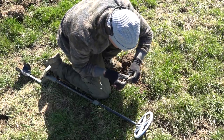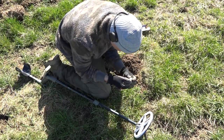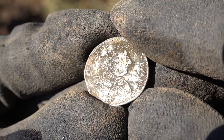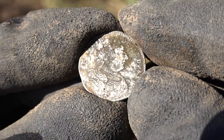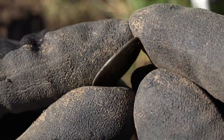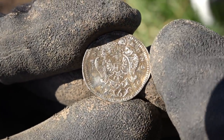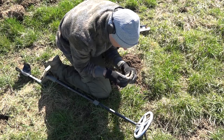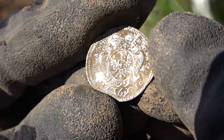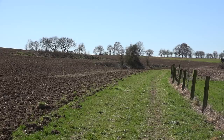Guys, I'm chuffed to bits. Oh my gosh, this is a fantastic find. Wow, it's an old silver coin, guys. 1750. Oh my gosh, I didn't expect this, guys. What a beautiful coin. Oh, this footpath is amazing, guys.